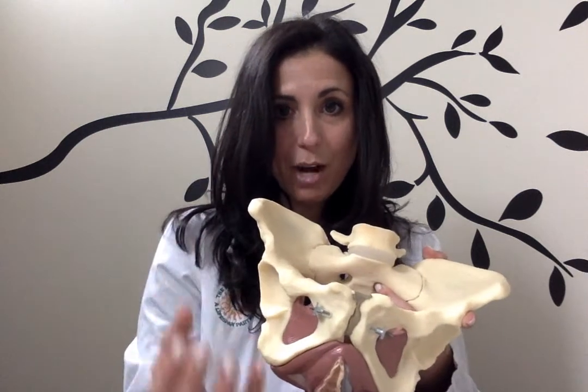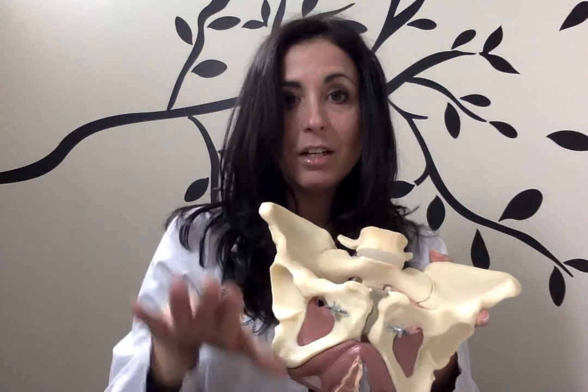And you've heard about some of the diagnoses that might be associated with a compromised support system, like a cystocele or a rectocele, where your bladder or your rectum start to drop down into the vaginal canal. Any kind of prolapse can be related to a supportive dysfunction.